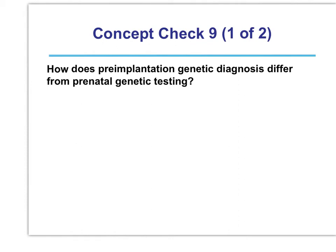And so how does pre-implantation genetic diagnosis differ from prenatal genetic testing? Well, let's pause, take a little studio quiz, and then come back.